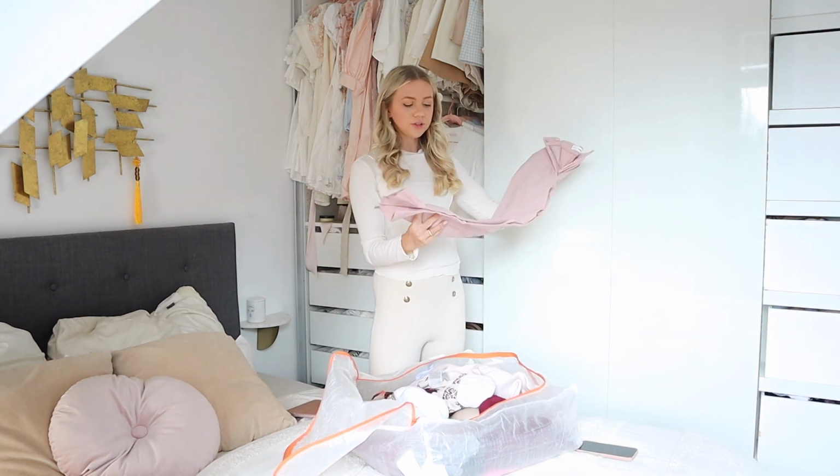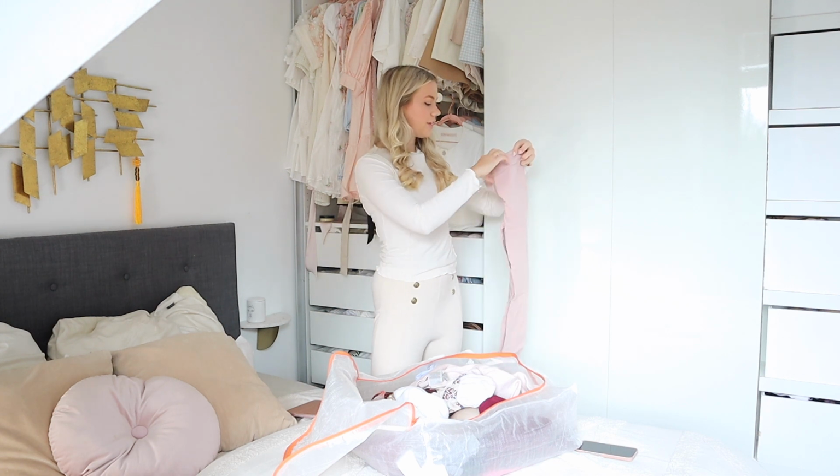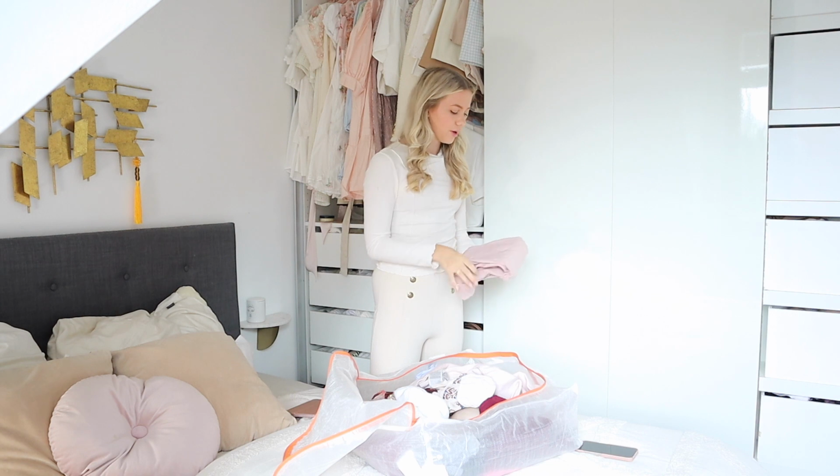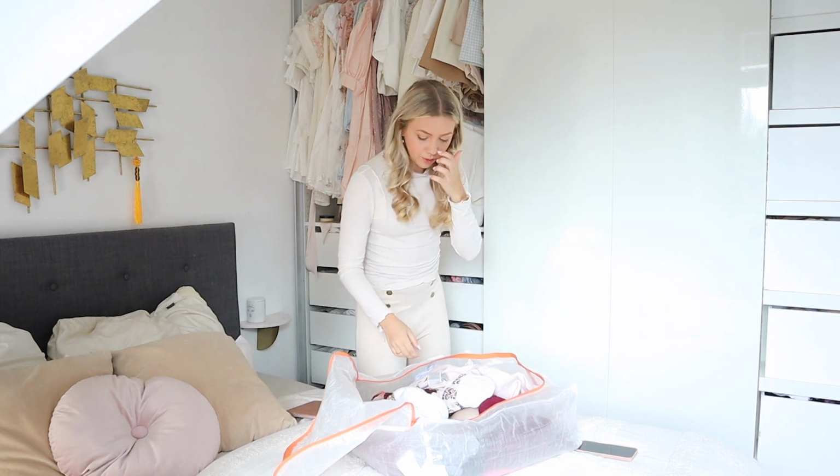These pink trousers from Mango, I think they're gonna go, definitely. Yes, I have nicer ones now, and these can go.